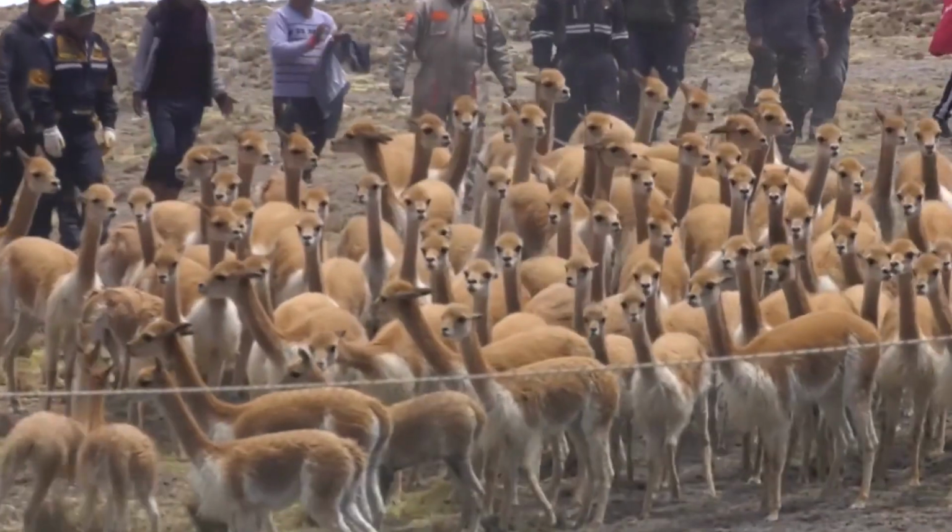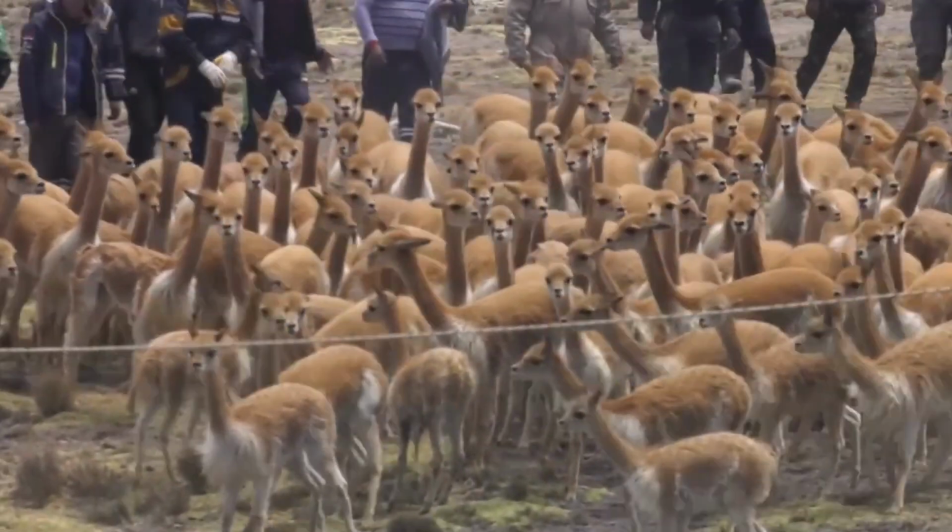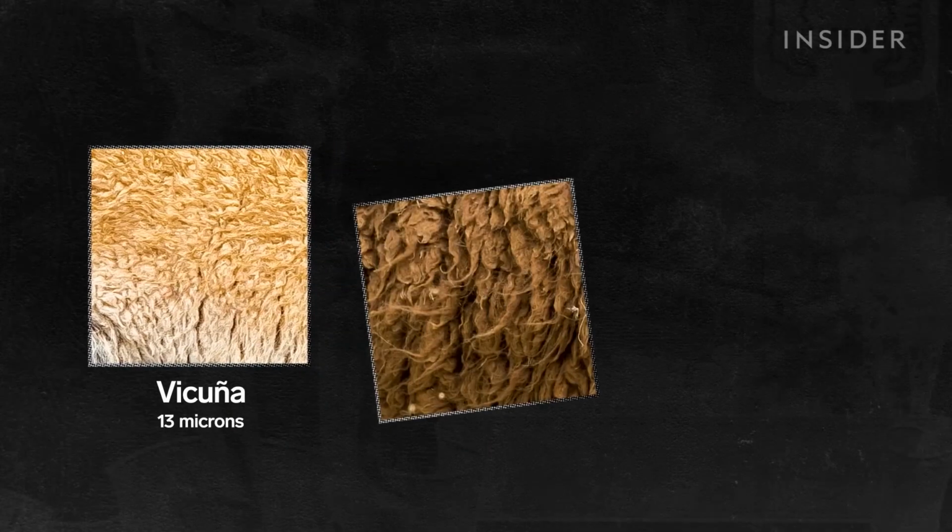A lot of research goes into why we buy things like this. And when looking at particularly rare things like vicuña, we care about things like how thin is the fiber, how consistent is the fiber, how soft is the fiber, and how warm is the fiber. All those things come together to make the ideal coat. So what makes vicuña special? Well, first, it's how thin the fiber is.